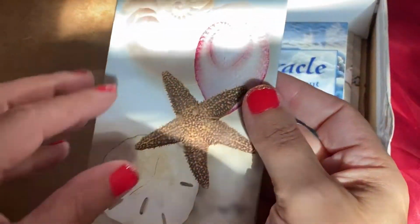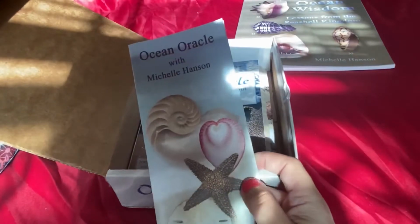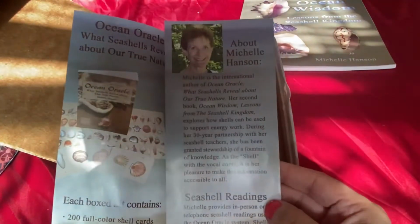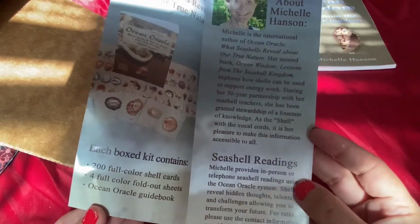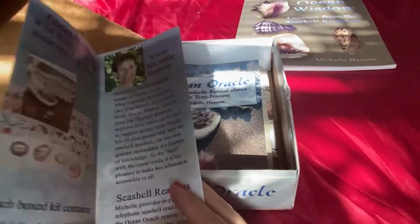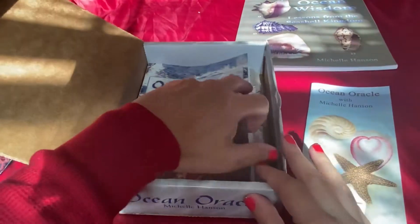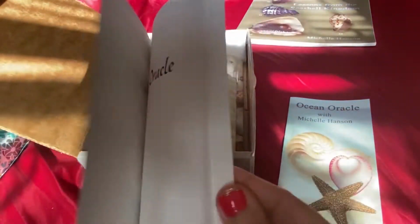Oh, look, that's what I have. I found it. You can just Google Ocean Oracle. I did a whole thing on this, but it comes with this little pamphlet. Each box kit contains 200 full color shell cards, 4 full color fold out sheets, and an Ocean Oracle guidebook. And it comes with this. This book I showed y'all that she signed is separate. It comes with this book.